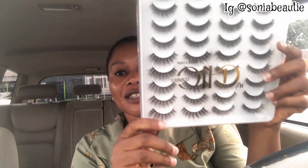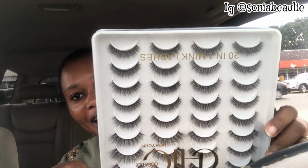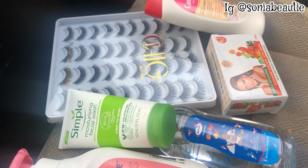And I got these lashes. I am so in love with these lashes, so much in love. Look at how short the lashes are. I'm so happy that I got this. I got this for 6,500 naira. So guys, these are all the skincare products that I got.